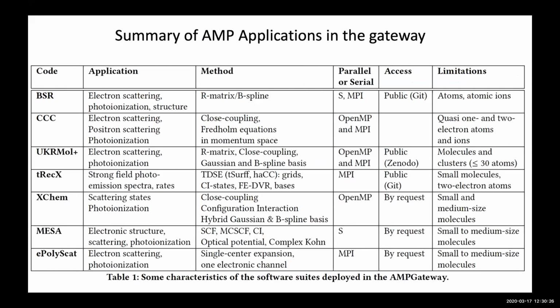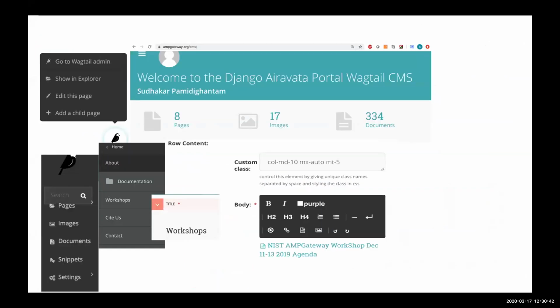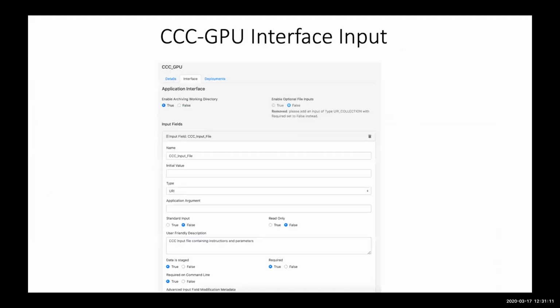So this is the application list. The gateway is provided by this Apache Airavata based middleware framework and hosted by SciGaP. It is deployed here. We have a way to provide the content and manage the content through a Backtail based content management system embedded in the gateway. The user interfaces are provided through the Apache Airavata user interface definition mechanisms. Here I describe the convergent close coupling on GPUs and Comet, as I mentioned. So all the required parameters can be embedded into these interfaces.